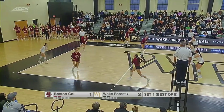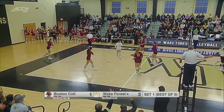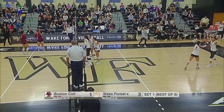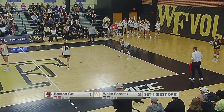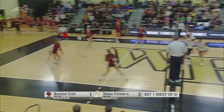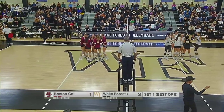Emma Farrell again on the service. High first couple of passes. BC can't get it over, and it went into the net. So too many touches for the Eagles. Wake Forest with a 3-1 lead here in set number one. Farrell again. Clean serve, or set rather, and a kill for Boston College.